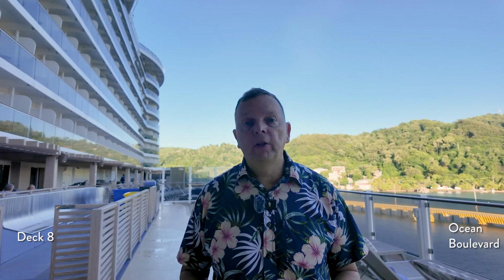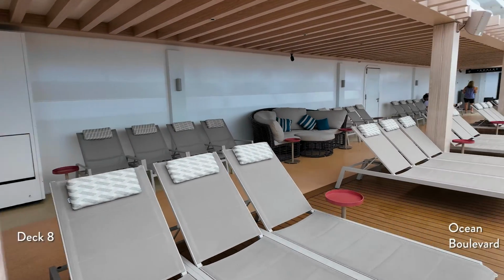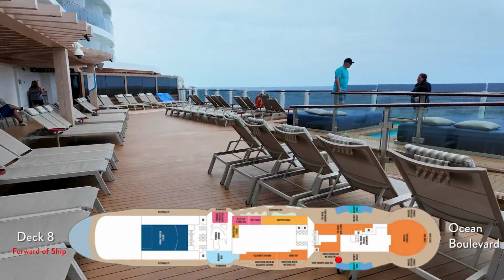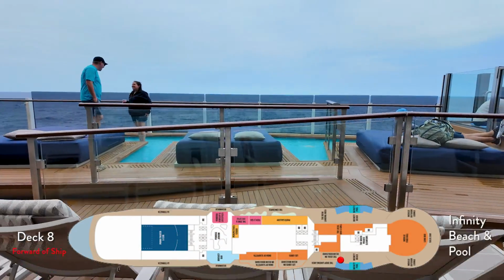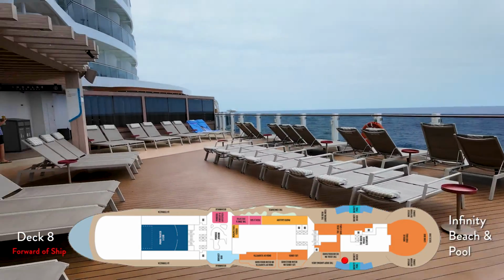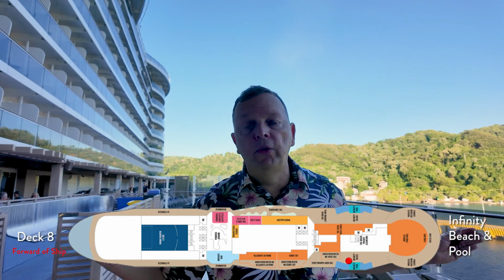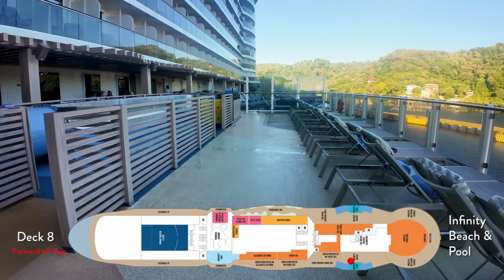Now, the biggest reason why we wanted to go on the NCL Prima is what is behind us, which is the Ocean Boulevard. We love the Getaway class of ship. And the reason why we love those ships is because of the waterfront. Well, what NCL has done is essentially taken that waterfront, that great, wonderful promenade, which has the bars and sitting areas, and expanded it to this. It's just a wonderful area.